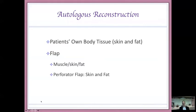So when we talk about autologous reconstruction, again, we're talking about using the patient's own body tissue. And body tissue, in this case, consists of skin and fat to make a new breast. Now, there are autologous tissue reconstructions, which we also call flap reconstructions or flap procedures, which do include muscle. But typically, what we want for breast reconstruction is skin and fat. And in order to supply that for breast reconstruction, we call those operations perforator flaps, which I'll describe in more detail.